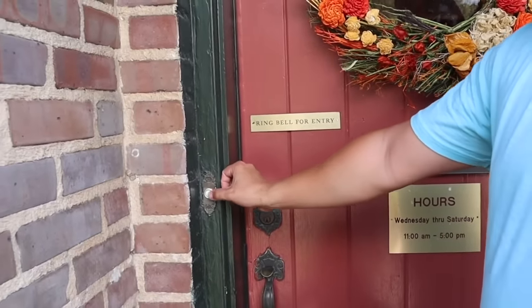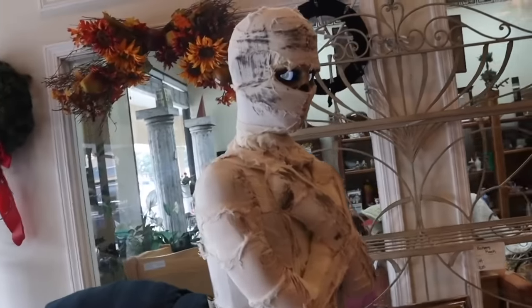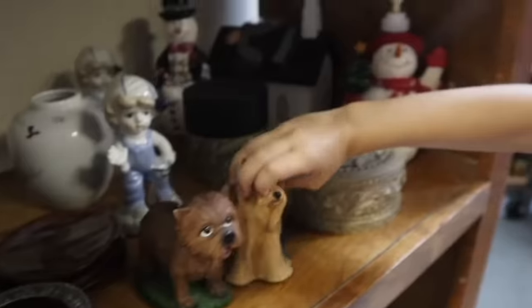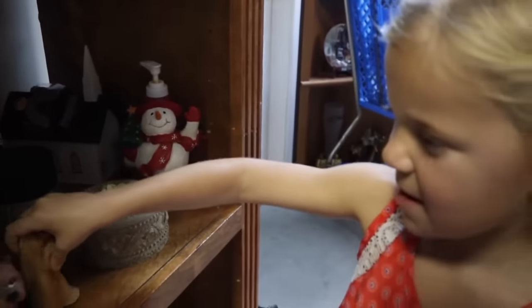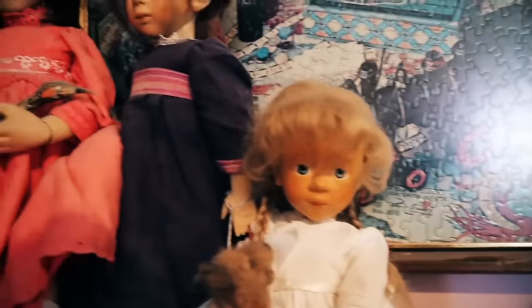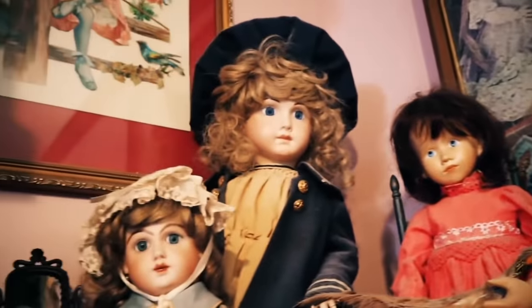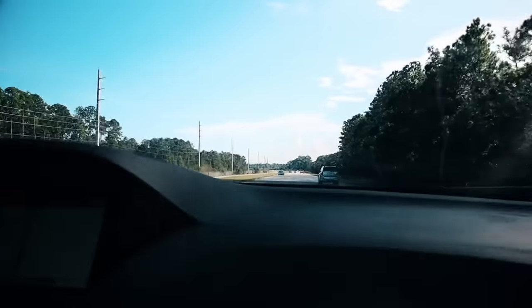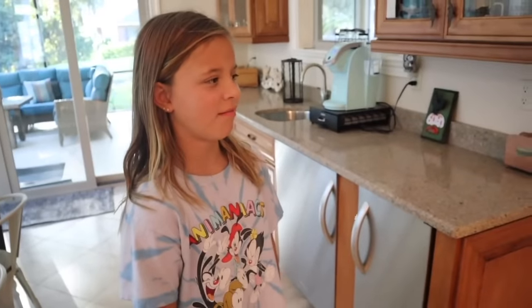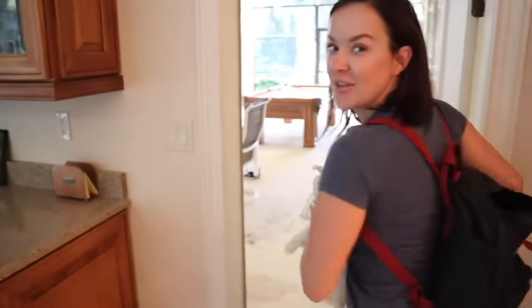Bell for entry. It's actually covering. Okay, I have to admit, this is kind of creepy in this room. Get her. They can't see her yet.